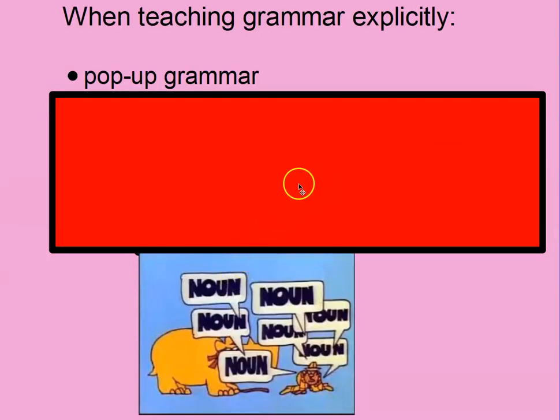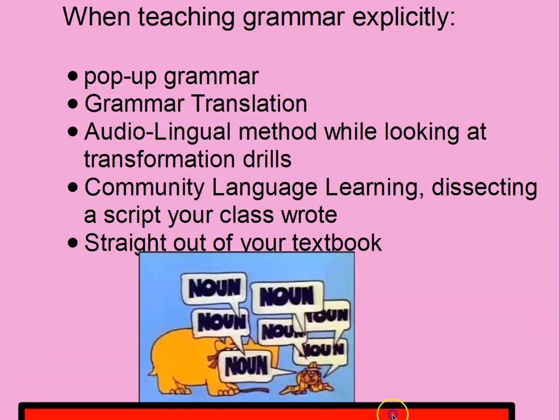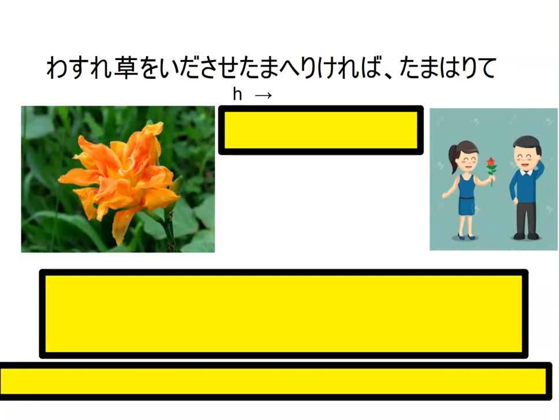Just real quick, if you're teaching grammar explicitly and you've got pop-up grammar, grammar translation, audio-lingual method when looking at transformation drills, community language learning, dissecting a script your class wrote, or you're working straight out of your textbook, I like to show how languages evolve for my grammar lessons. Okay, so for Japanese, I think it's really fun to give the kids something very basic to read, but written in Kyukana Zikai, which is the old style of writing.